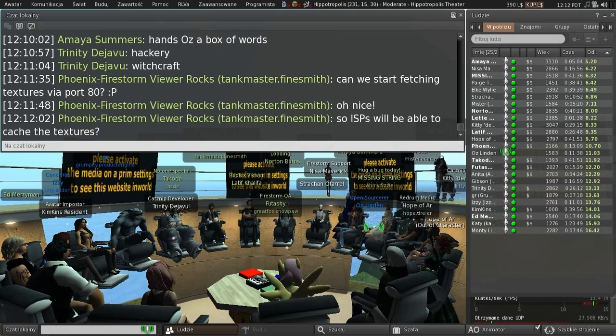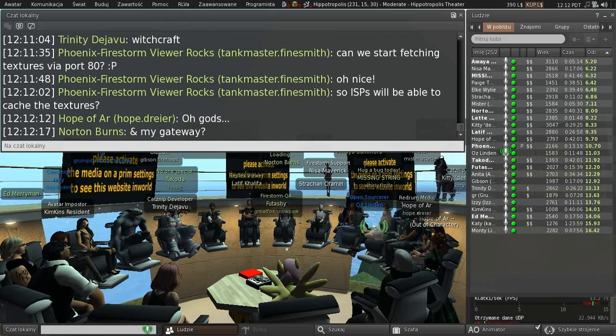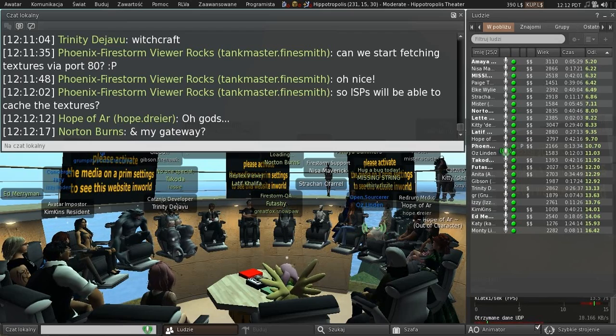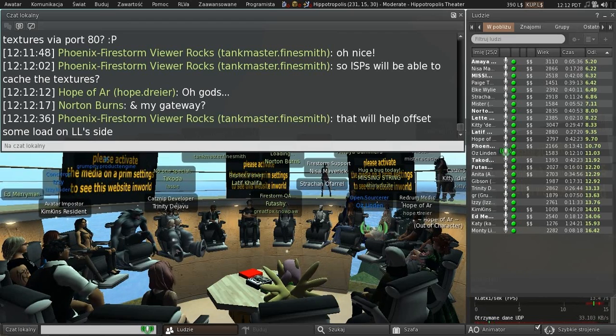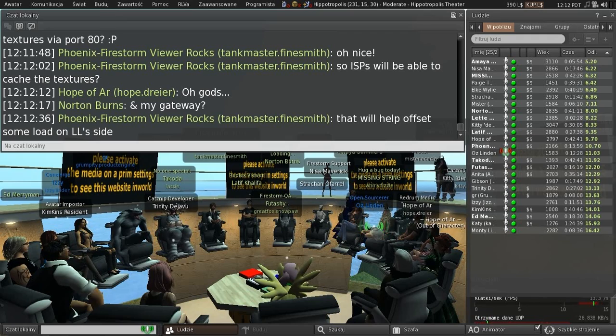ISPs will be able to cache the textures. Yes, they are being served with cache control headers that are appropriate. But the whole point of this is that we're going to be directing the requests through the CDN, which will be doing the caching as well. So you'll already have a cache very close to you, network distance. So the marginal value of having another one will be relatively small. But as far as we can tell, this should be compatible with any caches that happen to be there anyway, depending on how the cache is implemented. It will actually offset quite a lot of load on our side.